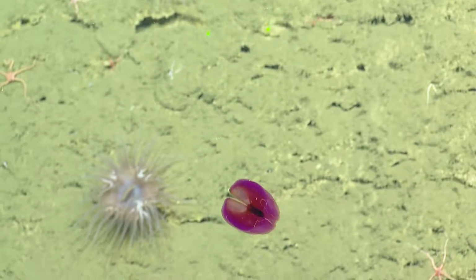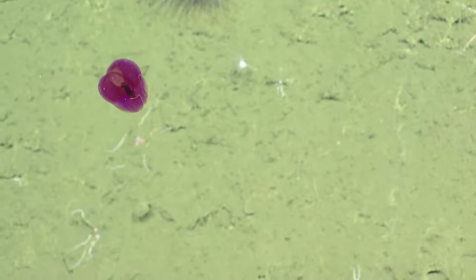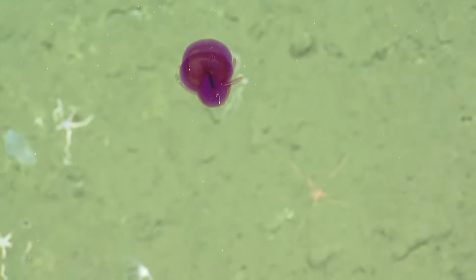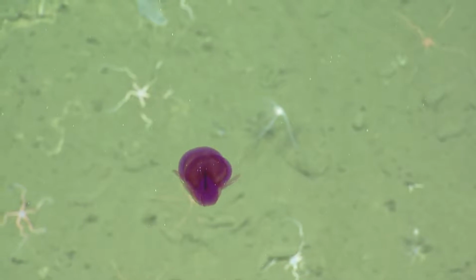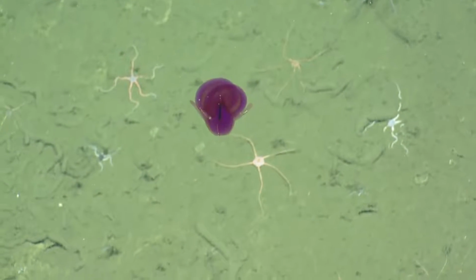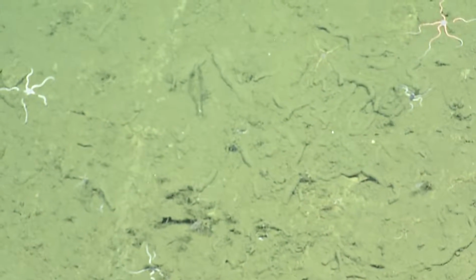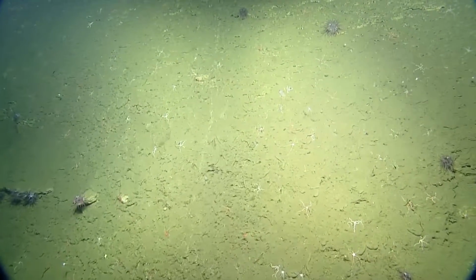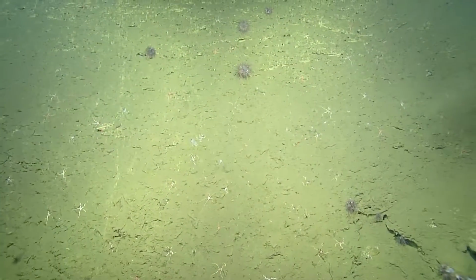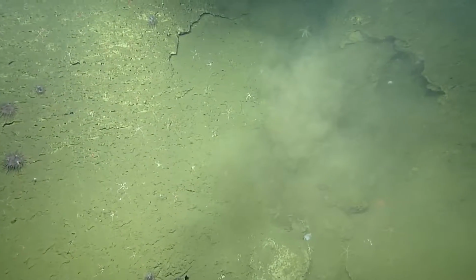Maybe that's what we were seeing before and calling blood cells. Wow. Look at that sparkle. Oh my gosh. So pretty. Wow. Okay. All right, go ahead and wind the video. Thanks, video. I don't think I've seen a ctenophore like that before. Oh, that's pretty cool. It's beautiful.